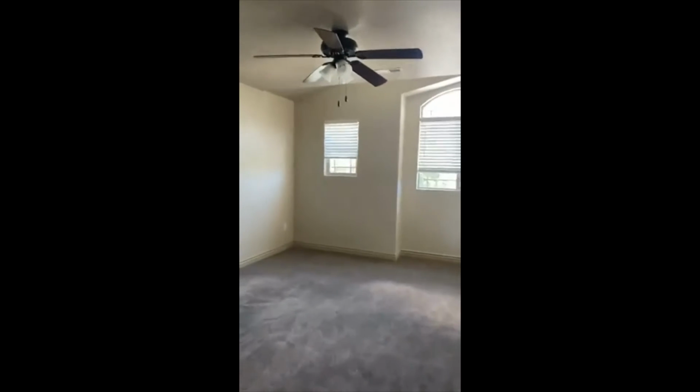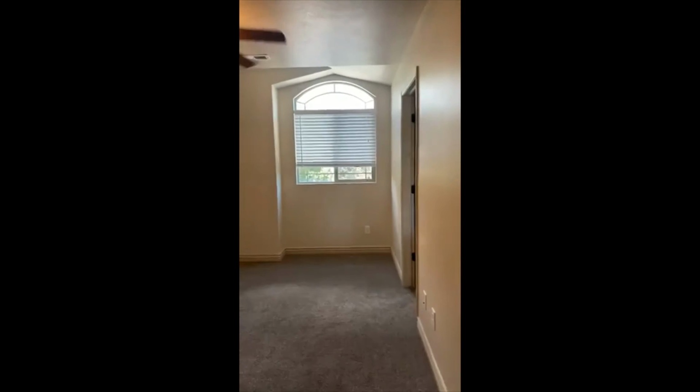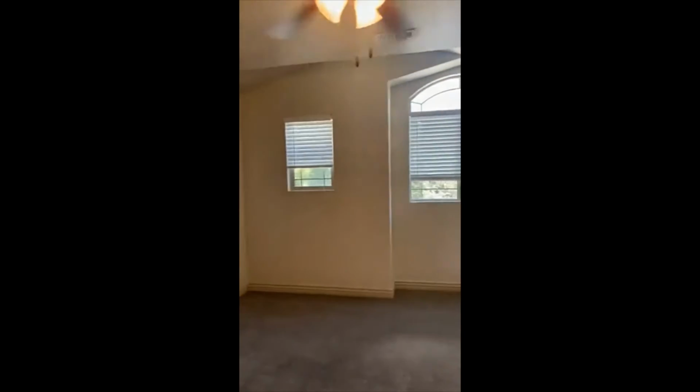All right, we're gonna head upstairs. Again, brand new carpet throughout the entire property. All right, first bedroom on the right here. This is gonna be our master bedroom. This is a good size bedroom. We've got a ceiling fan. Nice, bright and open. We've got a walk-in closet.